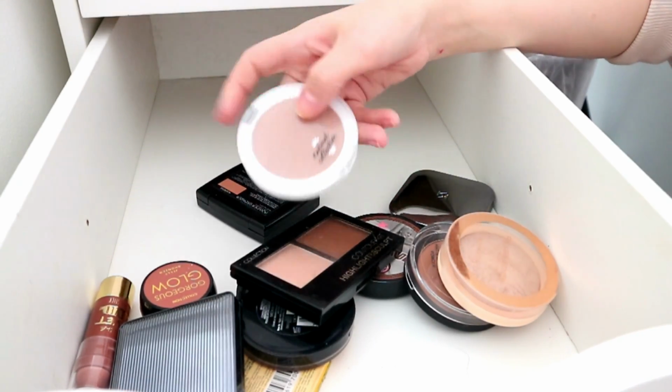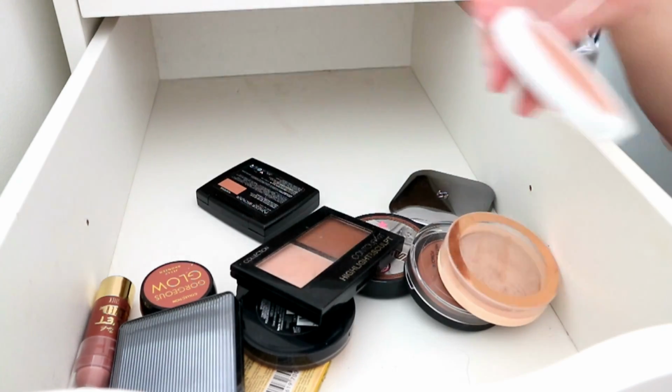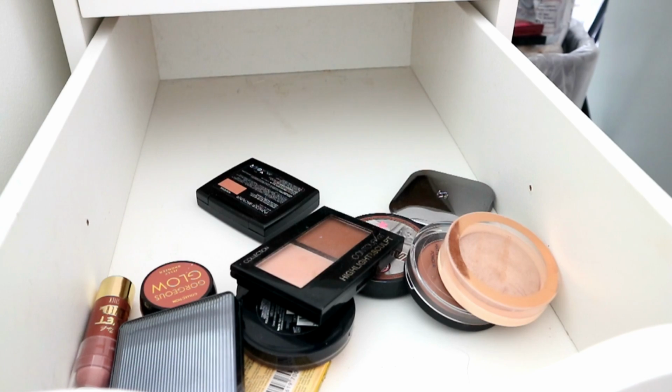What else have we got? Oh, this bronzer's lovely. This is Natural Collection. This is about £2 as well. And it really blew my socks off. But I've got my MUA one, which I prefer, so that one can go.